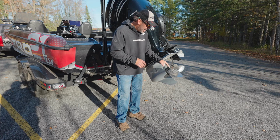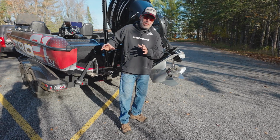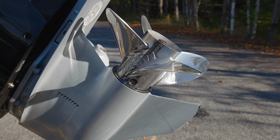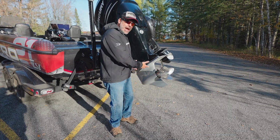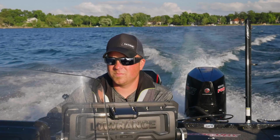Now the second thing to look at is the number of blades. For these fiberglass, heavier walleye boats like I run, most of us will run four-blade props. The Bravo 1 prop is a very popular prop for us to run. Four blades gives us a lot of what we call lift. Not just bow lift where the nose comes out, but the whole back of the boat actually lifts up, gets us a little bit out of the water and gives us that top end speed we need.